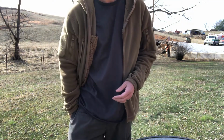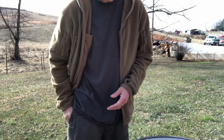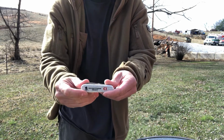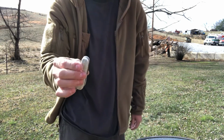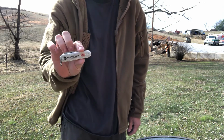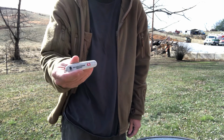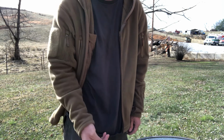I also carry a secondary knife in the same pocket. That's in my right hand pocket. I carry a Victorinox. It's one of the Wounded Warrior Project knives. I carry this just for opening packages and stuff like that, so I don't have to use my defensive blade and dull the blade. I like to carry a backup knife just for everyday tasks.